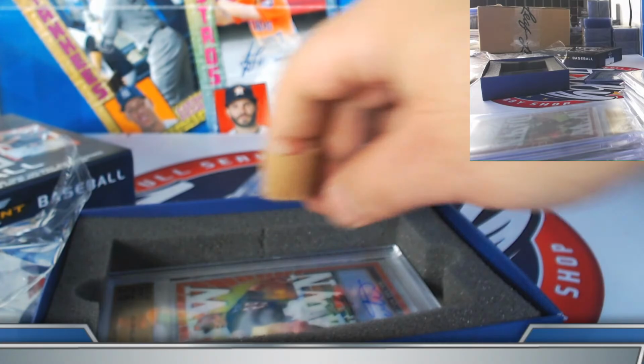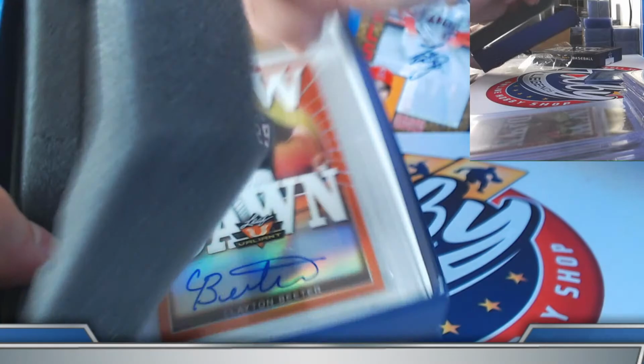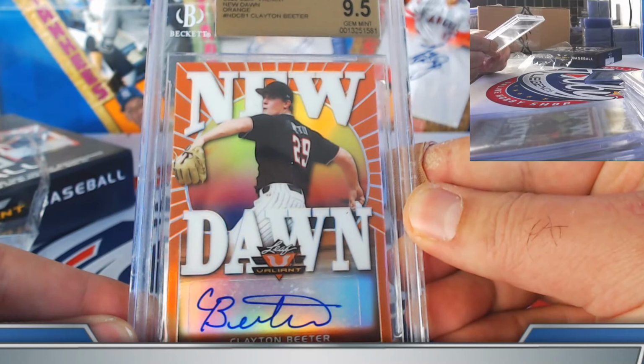Beater on the slab, again, New Dawn Orange, 9.5 Gem Mint on the slab, 10 on the autograph, number 10 out of 75.